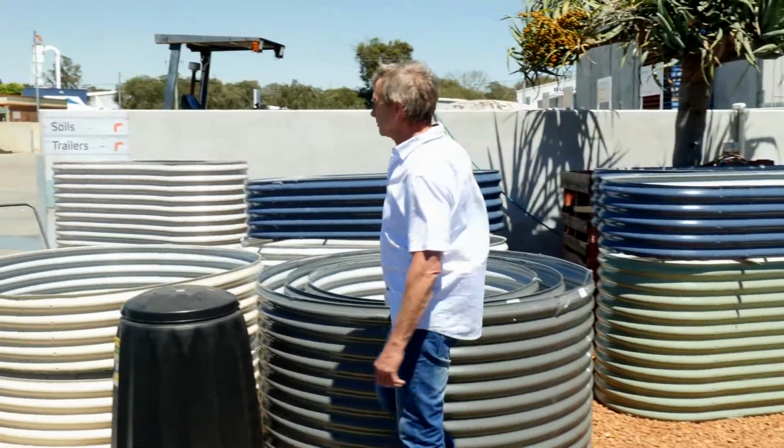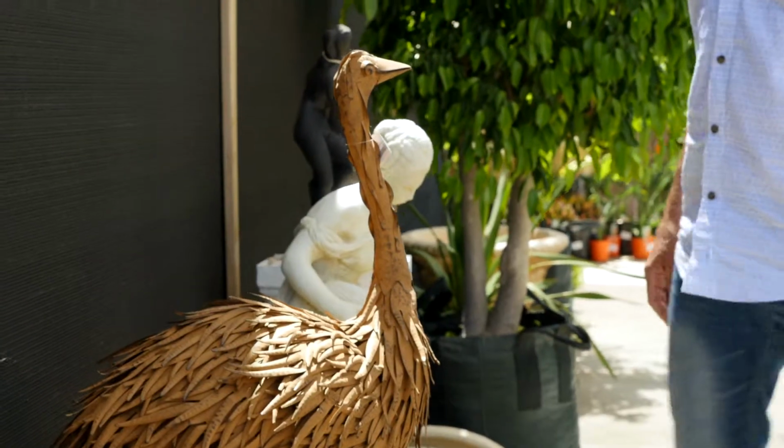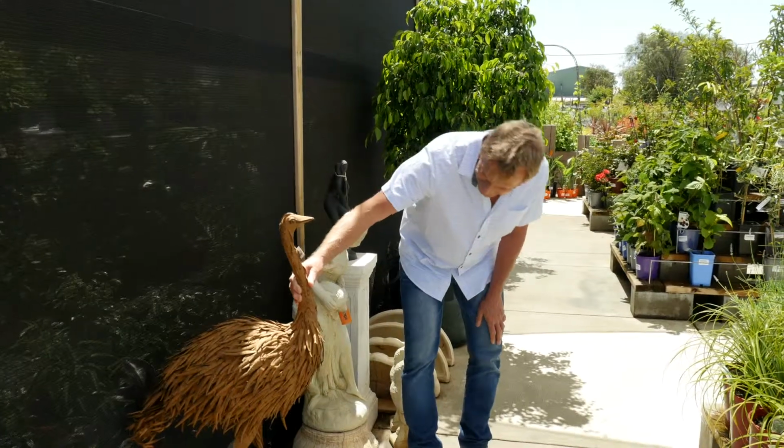it's amazing. It really is. And also you've got heaps of the water tanks that they cut up, so you can use those for your herb garden, so they're really good. Oh, this one here reminds me of Carol, the bush chook. It's a ripper.